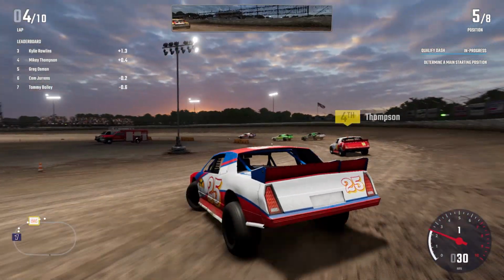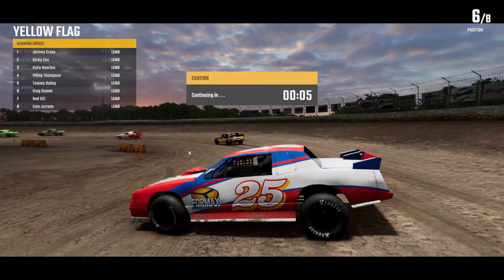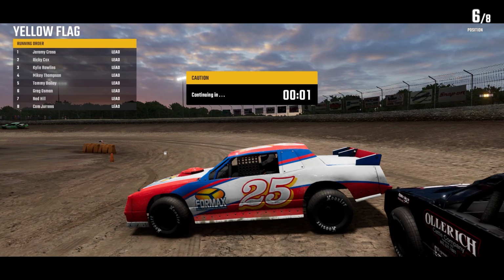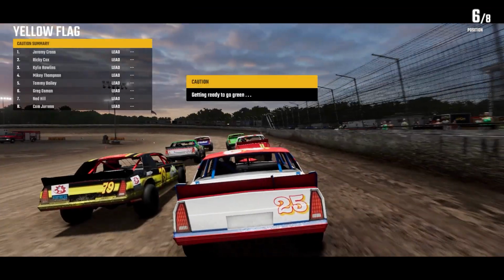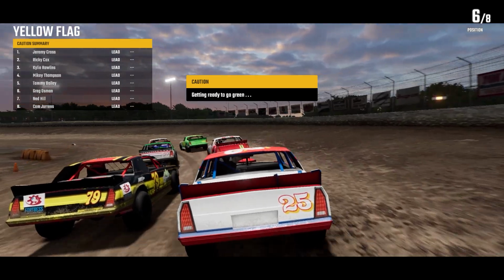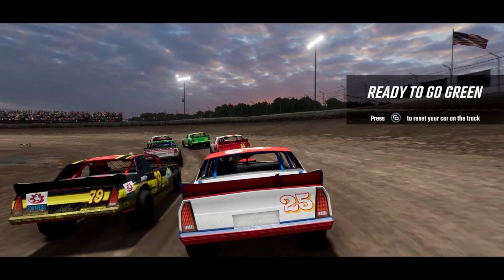Oh, nope, that's my fault. I'm going to spin it out as well. So the yellow flag comes out. Cam Jurens is probably not happy with us right now, and rightfully so. I'm sorry, Cam. That was my fault. We're 6th place right now.